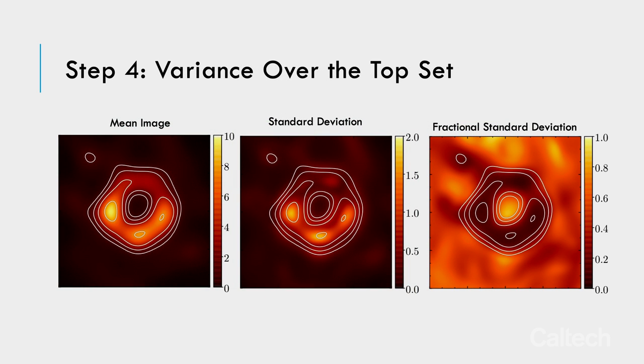So for instance, by plotting the standard deviation of the aligned images, we could see in what areas of the ring we have less confidence in the values that we're reconstructing. And by looking at fractional standard deviation, we could see in what areas we don't trust the image. So by looking at these, we could see there are certain areas, like these three knots, where we have less confidence in the exact value that we're recovering, but the variance is still much smaller than the intensity of the ring. But the areas on the outside, all that wispy structure, you shouldn't believe. But the ring is pretty robust.